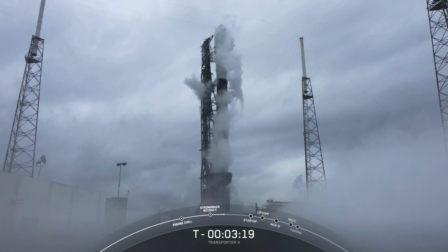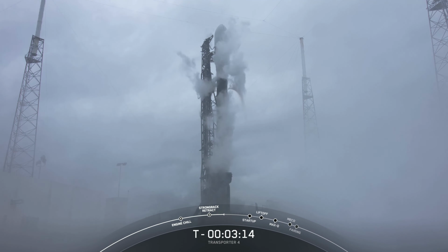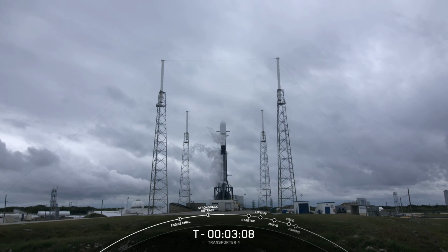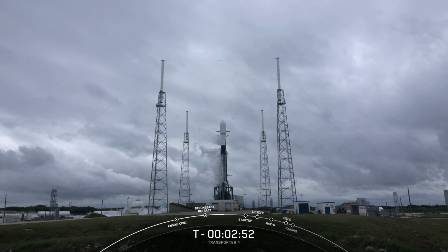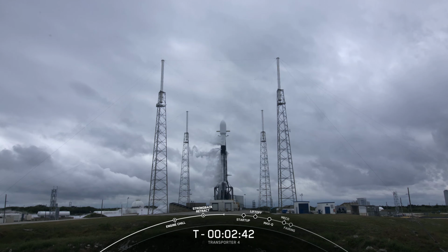As a reminder, you're watching the webcast for Transporter 4, which is our fourth dedicated rideshare mission to date. The payloads continue to look healthy. The Falcon 9 team is tracking no issues on the rocket. We should be finishing stage one liquid oxygen. Stage one LOX load complete. There it is. We just finished stage one liquid oxygen loading. And in about a minute here, the stage two liquid oxygen should wrap up as well. We do load liquid oxygen in as late as possible so we can keep it as cold as possible so we can load more of it into the booster.